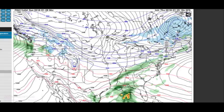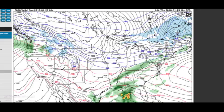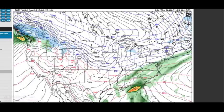And let's see here. Yeah, not very aggressive with this cold push. This is going to be Sunday the 28th. It looks like it is kind of in step there with the European model, because that was bringing it down Sunday also. I think I'm missing some frames here. Let me see if I can reload that. Hang on a second. I'm missing a bunch of frames in there from 84 to 120 hours.